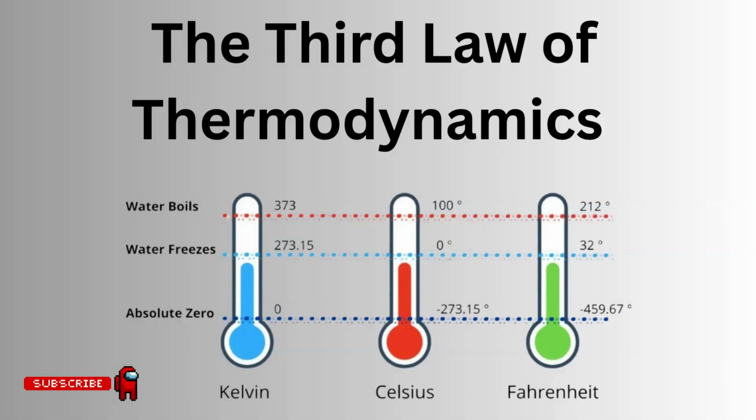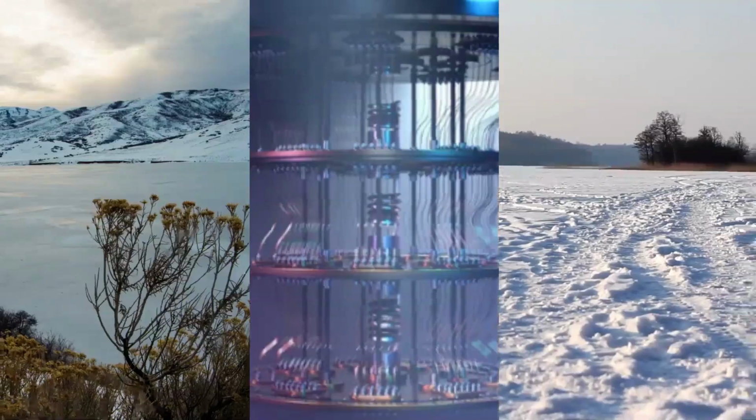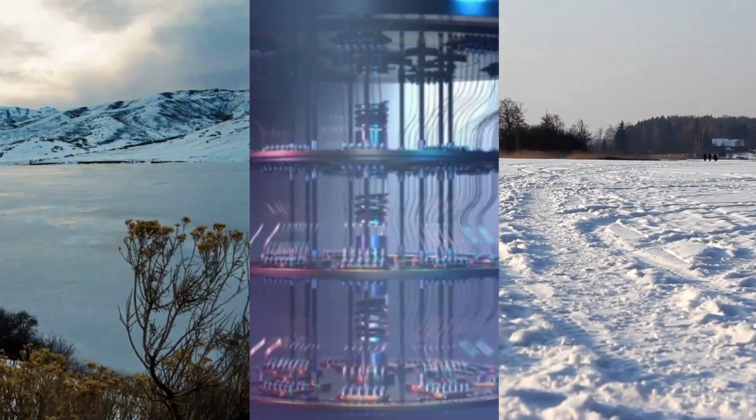The third law of thermodynamics says that as a substance gets colder and approaches absolute zero, that is minus 273 degrees Celsius, its particles move less and less, and the disorder becomes almost zero. These laws connect beautifully with everyday examples.